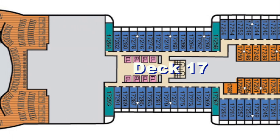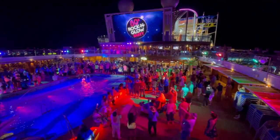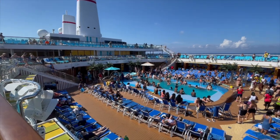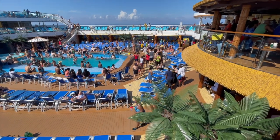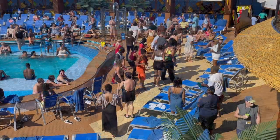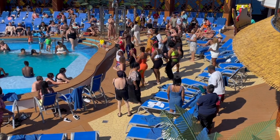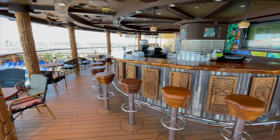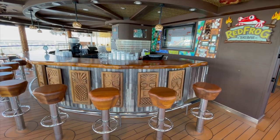The forward half of Deck 17 is dedicated to staterooms and suites. On midships Deck 17, terraces with deck chairs overlook the busy beach pool area. On the XL class ships, the Red Frog Rum Bar has become the double deck Red Frog Tiki Bar, whose upper level overlooks the pool.